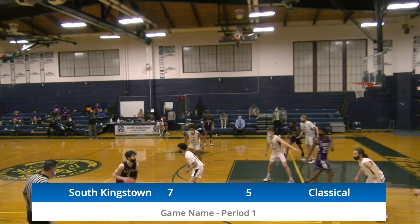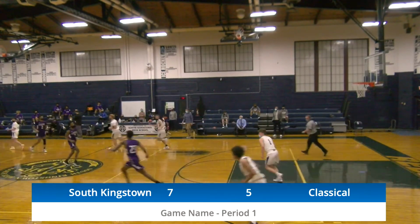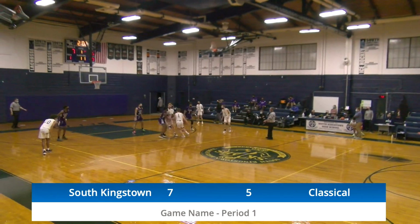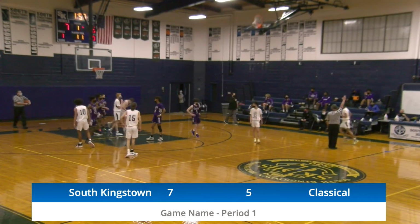Fitzpatrick looking inside, can't find anybody, giving it to Del Judas. Ure loses the ball a little bit. Could have been a contested foul, but no call. Jedson now up, leading up the court for the Rebels. Jedson going right to the basket. Bounces off of Classical. South Kingstown ball.